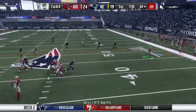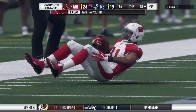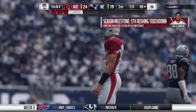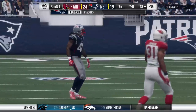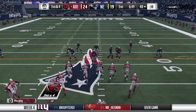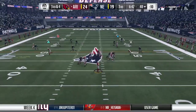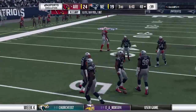Out of the gun, they'll look to throw. Underneath for Johnson. And he is going to be knocked flat on his back. Oh, a big hit. It's a 4-yard pickup, and all of a sudden here, it's third down. And the D looking like they may blitz. Here we go. Out of the gun now on third down. A bullet throw, but incomplete.